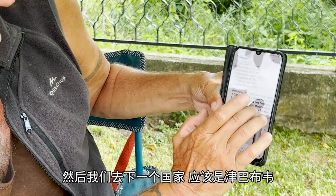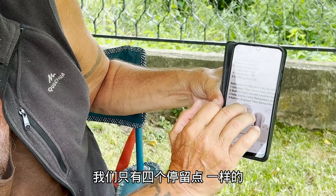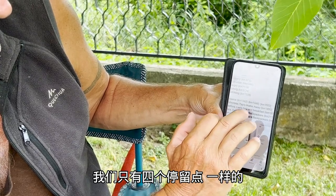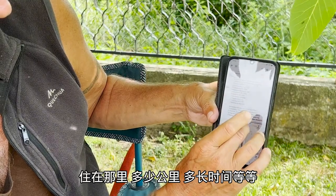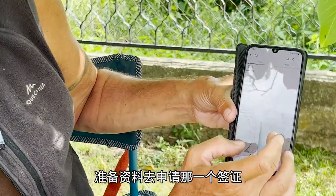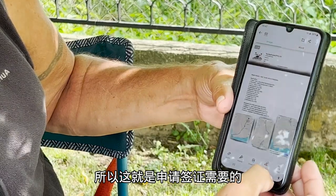Then we went to the next country, which would have been Botswana. We only had 4 stops there, but again, we had to say where the miles were, how far, and how long it would take us, and everything else to apply for that visa. So that was just for the visa end.